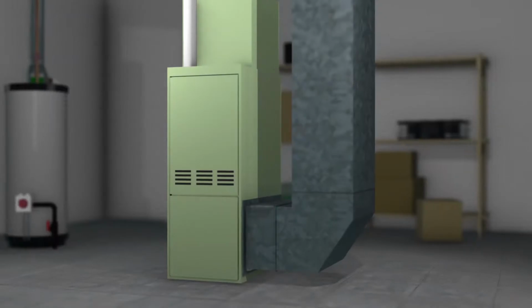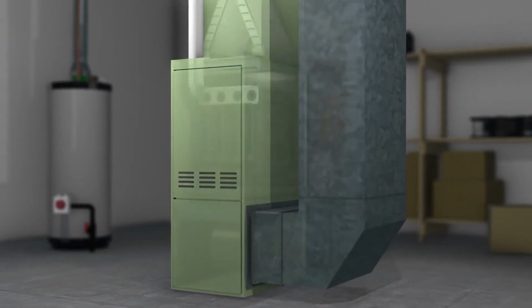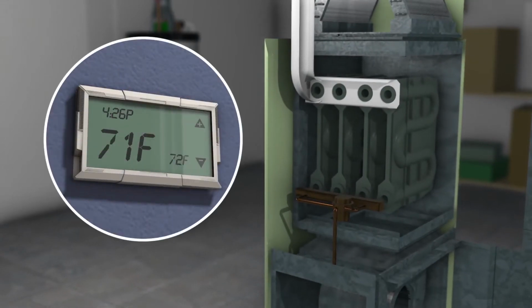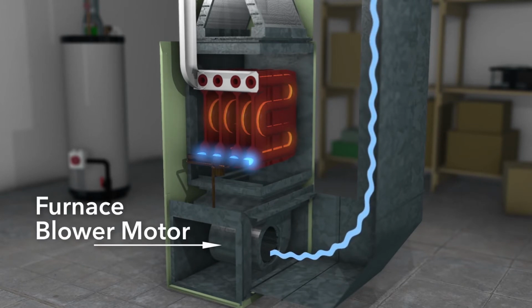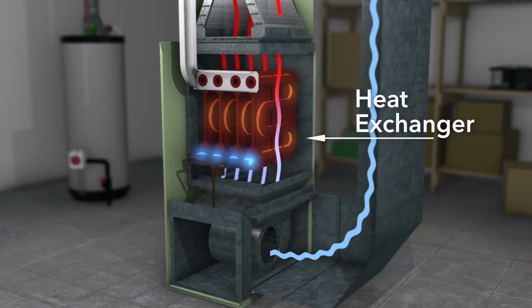Your furnace is one of the most important and complex systems in your home. Let's have a look inside to see how it works. When the thermostat signals the furnace to start, fuel is sent to the burners. Flames reaching temperatures of over 3,000 degrees heat up the heat exchanger. Next, the furnace blower motor sends air past the heat exchanger where it's heated and delivered throughout your home.